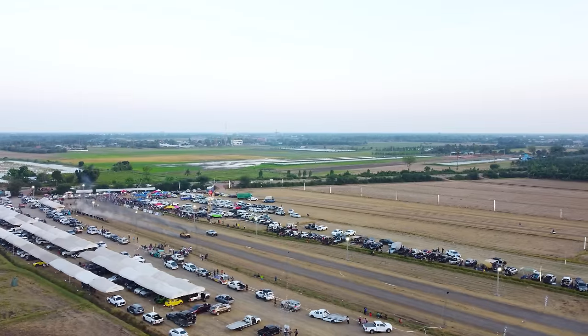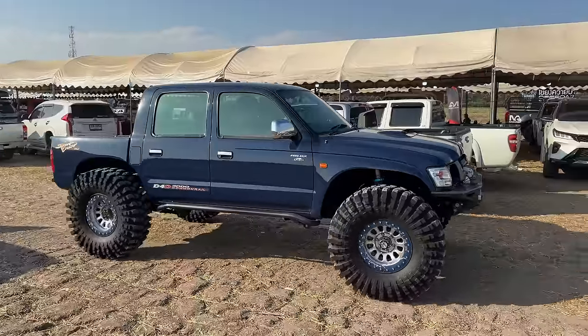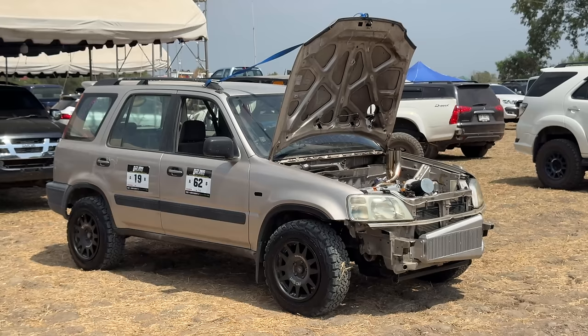Drag race event. I'm about 2 hours outside of Bangkok in the middle of a rice field, and this event is bringing out Thailand's biggest and baddest off-road truck build. Oh my God. What? Dude, look at this. I did not expect to see this here.